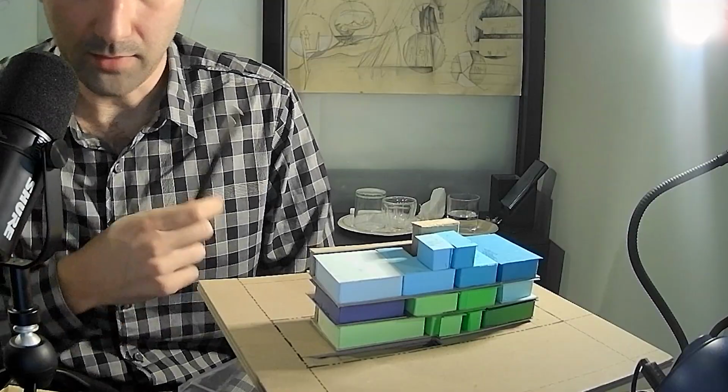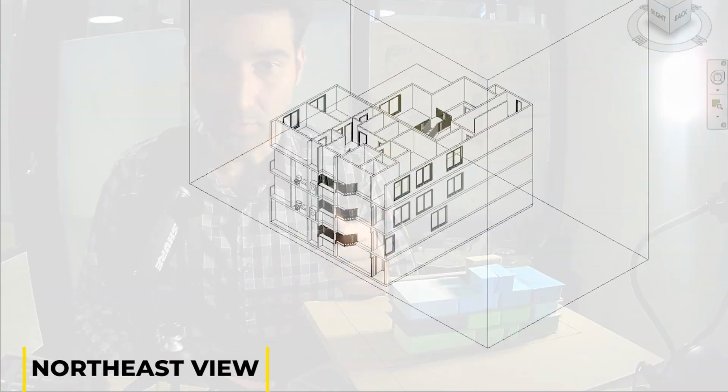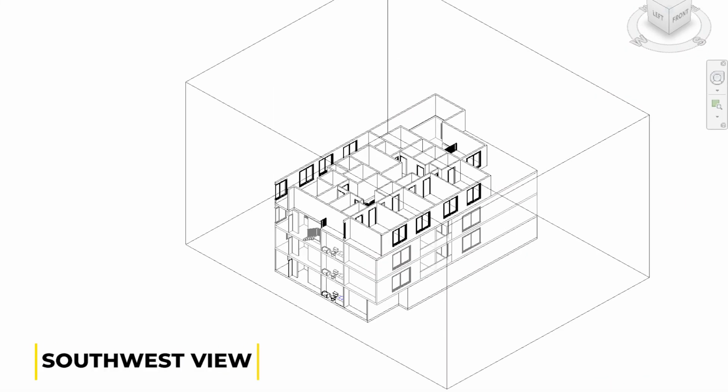A couple weeks after meeting with this client, I built this model by hand out of chipboard. I had started a Revit model, which you see here. I believe the client is currently developing this project with a different architect.